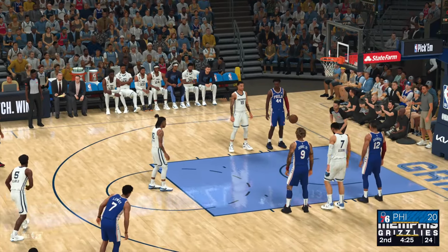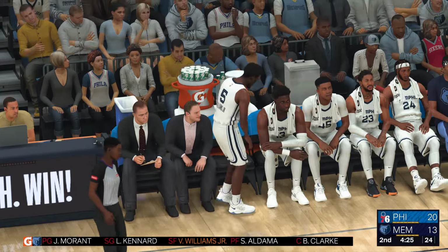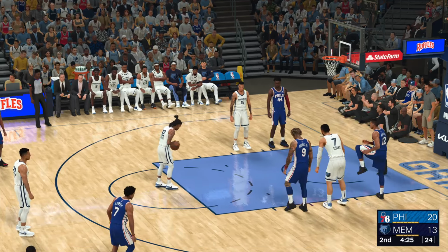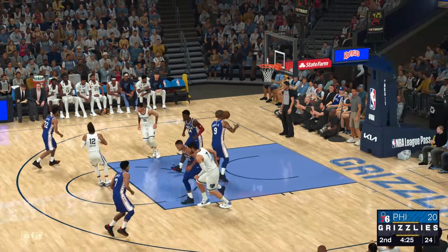The first one falls. On top of being an elite athlete and inside scorer, Ja Morant has a great feel for the game. He's an excellent playmaker. And Memphis making a change here. Baines checked in. Both free throws good from Morant.